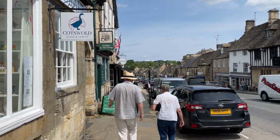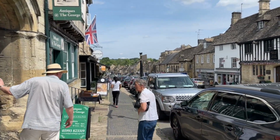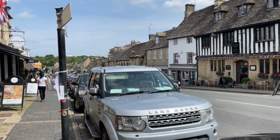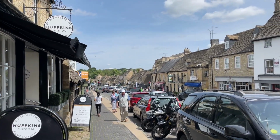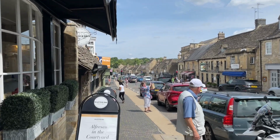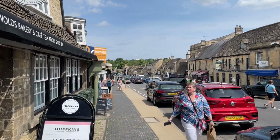So in the Domesday Book of 1100 or thereabouts, this town had 200 residents, but by about 1250 it had 1,000 residents. And the reason for that change was that it was granted royal market status. It was allowed to hold a market here, and that had to be granted by the king, and it was in about 1250, and this became a market town in the Cotswolds.